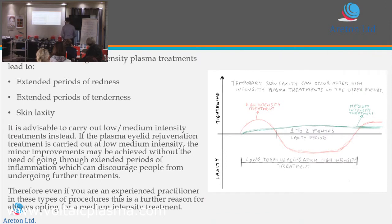So, I made this graph when I was having one of my sleepless nights last night. I was in China, by the way. I couldn't sleep. I said, what the heck, I've got to make a graph here. So let's have a look. Yes, that's what happens. The red is the high intensity treatment. And you can find this very nicely drawn graph on the website. We've hired nice people, so they can do a better job than me.